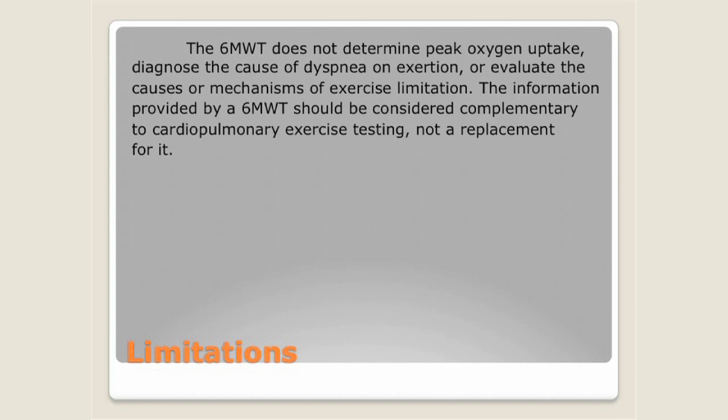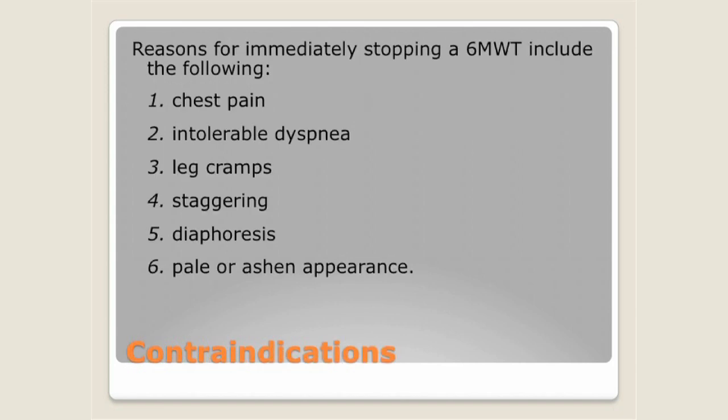The information provided by a 6-minute walk test should be considered complementary to cardiopulmonary exercise testing, not a replacement for it. Reasons for immediately stopping a 6-minute walk test include the following: chest pain, intolerable dyspnea, leg cramps, staggering or stumbling, pale or ashen appearance, and diaphoresis.